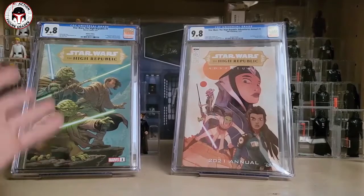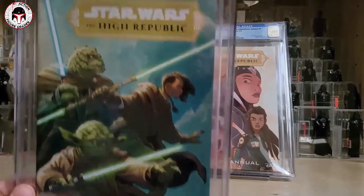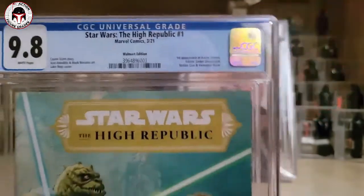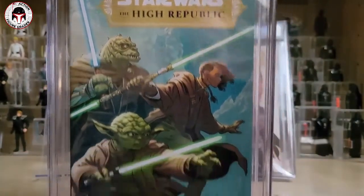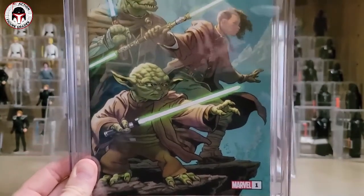But anyway, he traded me this one that he got back from CGC. He got two of the Walmart editions of High Republic number one. And again, this is the first appearance of Keeve Trennis, Skeer, Loden Greatstorm, Stellan Gios, Vernestra Rwoh, as well as a number of other characters. But this Walmart variant is so great, and it's one I've been wanting for a while. And Tom had two copies of it.